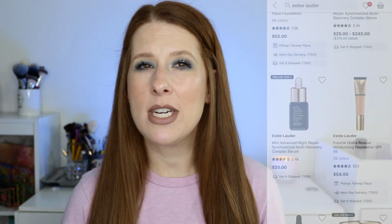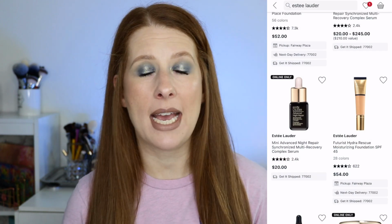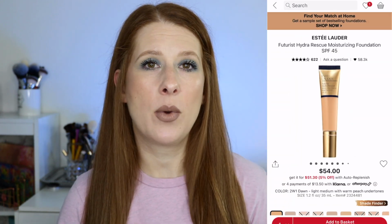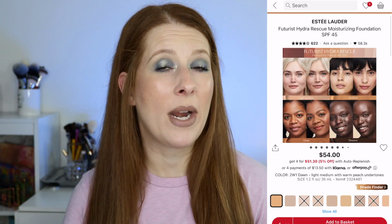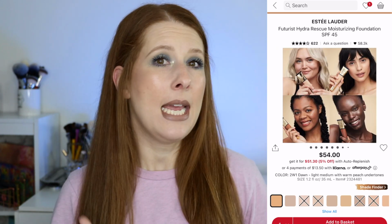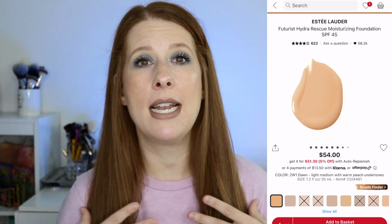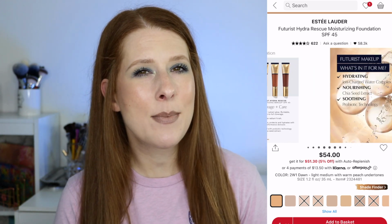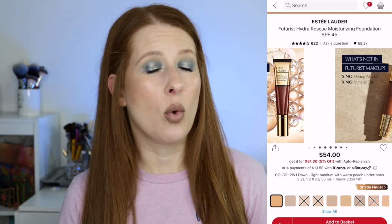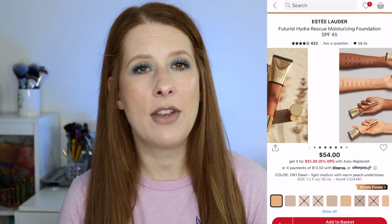Next up we have Estee Lauder, and for this one I don't currently have the product in my collection, but it's the Futurist Hydra Rescue Foundation with SPF. Again, I did talk about this one in my foundation video. This one has the added benefit of an SPF, which is great if you're going to be outside in the summer, if you're going to sporting events, or if you just like to hang outside in general and you're looking for a little added SPF. I wouldn't use it as just your only SPF, but a little added SPF. It is a great one.